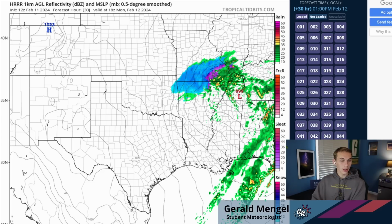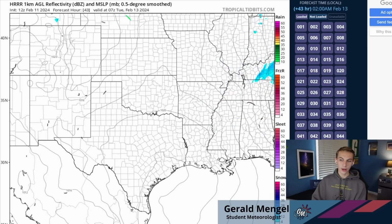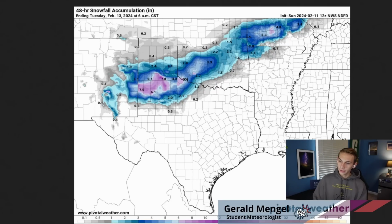You'll notice about 1 o'clock, still snowing over the Ozarks, while we are clearing out over Texas and Oklahoma, and eventually all of this unsettled weather clears out by the time we get into overnight Monday and waking up Tuesday morning. Much nicer conditions in store for the south central United States. Now, snowfall totals here to come.